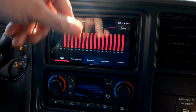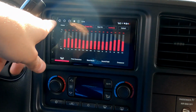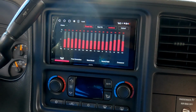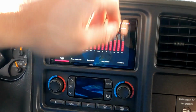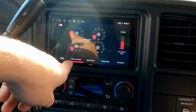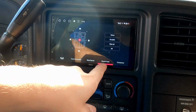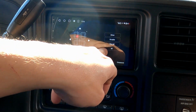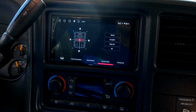we have the equalizer right over here, and you have so much more customization. I just have it set for the classic. That sounds really good. But you have the loudness feature. If you wanted to, you can adjust just the rears, just the front of your vehicle. Pretty nice. Bass boost, time correction, which I'm not 100% sure what that means, but I'm sure somebody can let me know. Sound field, which I like, is if you just want to put it focused on the driver. That's pretty nice. A lot of radios have that, but considering that this has it, that's pretty nice.